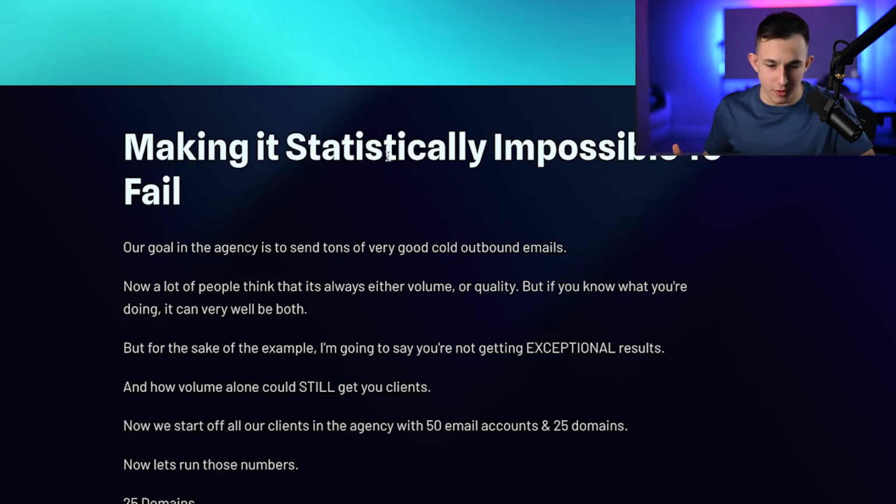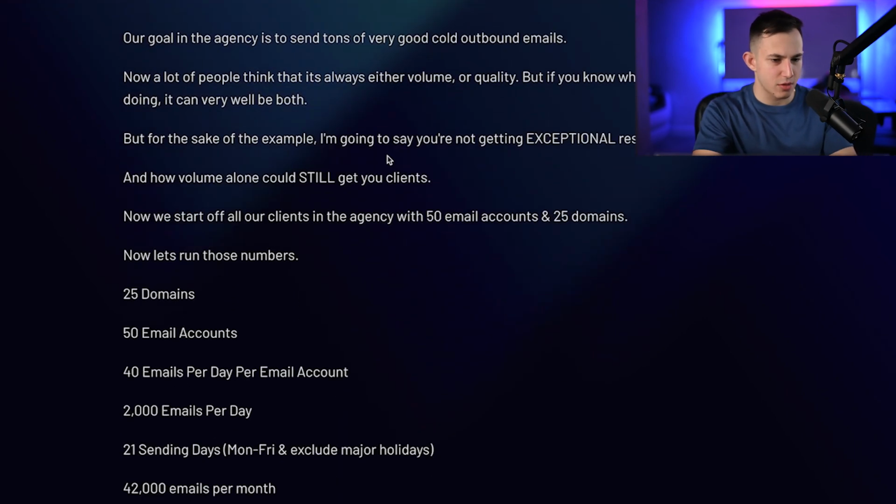Now, for the sake of the example, I'm actually going to say that you are not getting exceptional results. We're going to run through the numbers just purely based off volume. And this is under the circumstances you're getting bad results, how you're still going to manage to sign clients, okay? So let's just run the numbers.